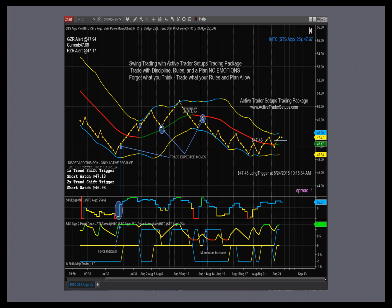Here's your stop pre-planned for you right on the chart if you're taking this and you have the conviction that it's going to hold here, and this next dot down is going to be below that green line, and you say, I don't believe it's going to take it out, so I'm going to go long here. That's your stop.